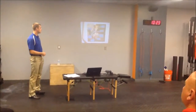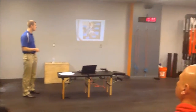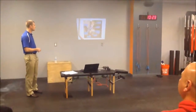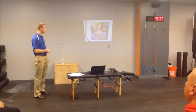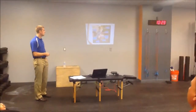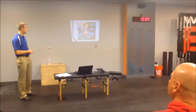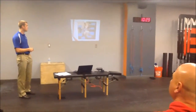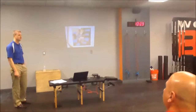I stole this off the CrossFit Renegade website, but it's pretty awesome. So we have feet shoulder width apart, weight back on the heels, the crease of the hips below parallel, the knees tracking over the feet but not beyond the toes, a nice upright torso, strong lumbars, and his head in a nice neutral position.